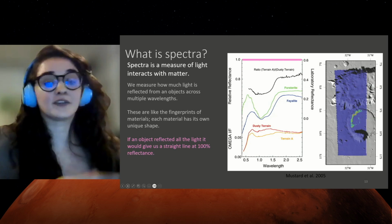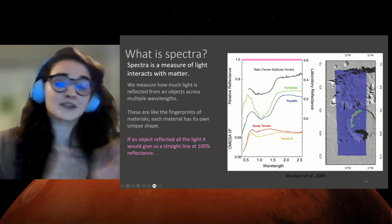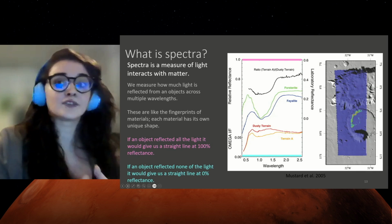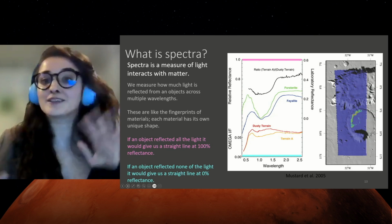If we had an object that reflected all of the light that was shone on it, we would get a straight line at 1 reflectance or 100% reflectance, like this pink line. If we had a material that absorbed all of the light incident on it, we'd get the straight line at 0 or 0%. In reality, everything's a little bit more complicated.